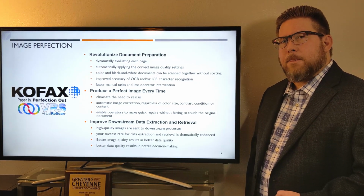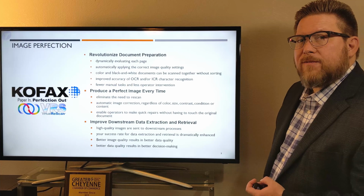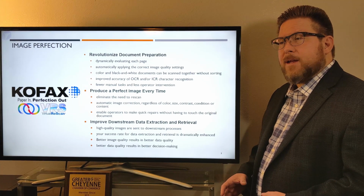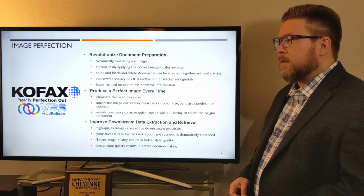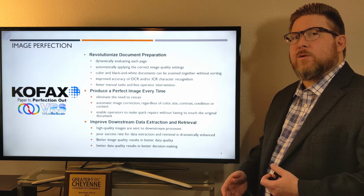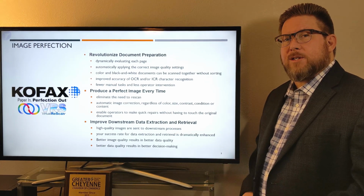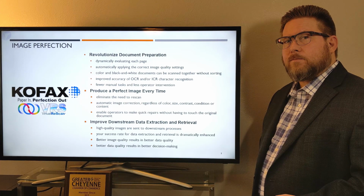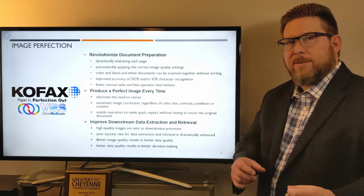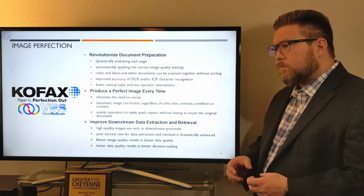Kofax VRS. VRS stands for Virtual Rescan. Kofax VRS was the first product ever introduced to be able to take a stack of images, upside down, different sizes, color, black and white mixed together, different quality. Some documents were noisy, some might have been pristine. Same stack. And produce perfect images the first time, every time. Before then, mailrooms had to sort documents by good images, bad images, 8.5 by 11, not 8.5 by 11, color documents.